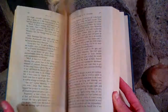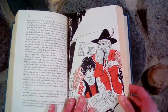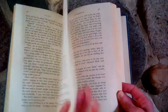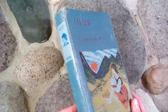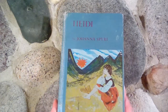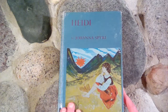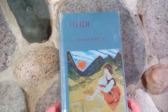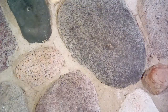There are a lot of versions that you can get of this book, and some have a lot more illustrations. This one doesn't have very many. But again, this is a really good book. If I were to do it over again, I wouldn't read it in kindergarten. I'd probably wait till 3rd or 4th or 5th grade to read it. I think the child will get more out of it at an older age, but it was still enjoyable. So that was the next book we read.